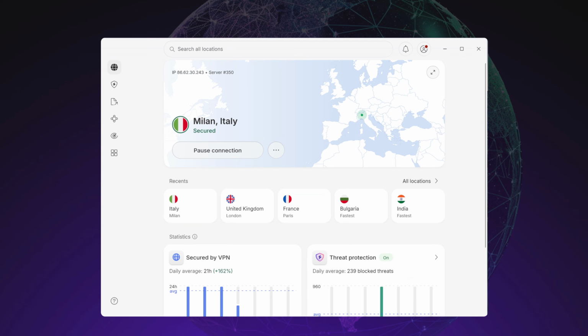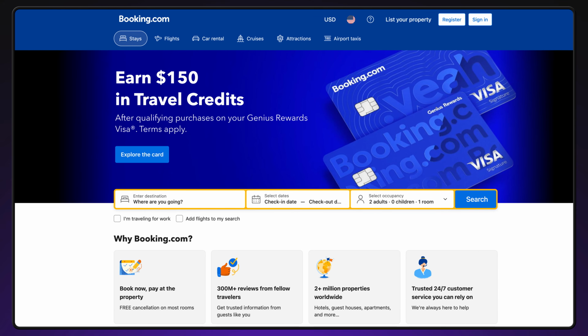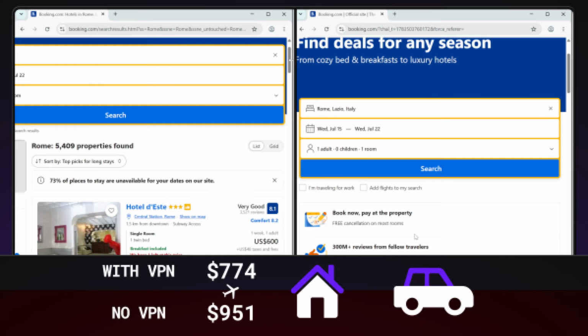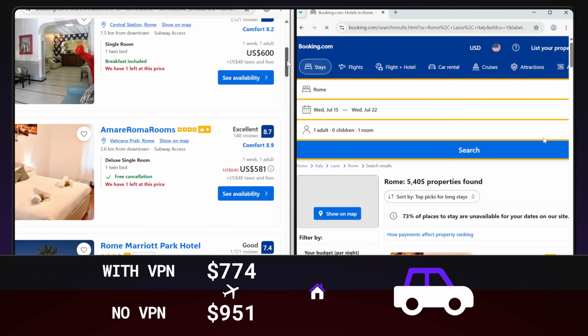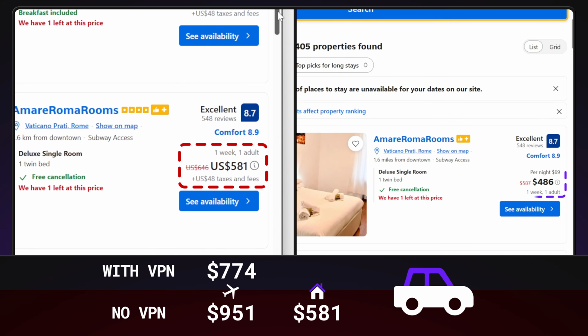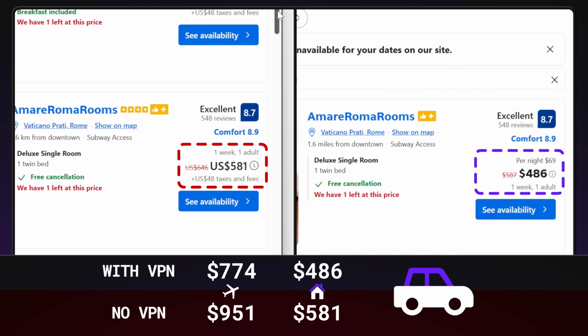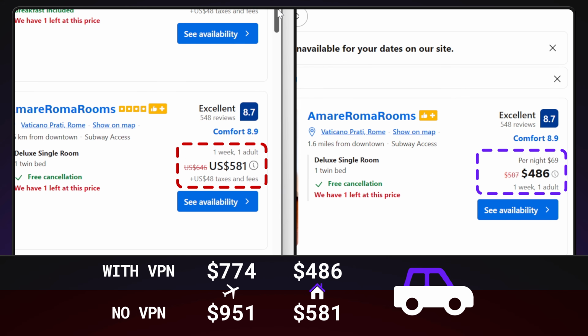Anyway, if you're unsure how to get cheap hotels, the process is basically the same as with getting cheap flight tickets. Connect to a suitable VPN server, clear your browser's cache, open incognito mode, and then visit the relevant website. For my holiday in Italy, I'll be looking at booking.com. Here's what the pricing options look like without a VPN. And now here they are again, but this time with a VPN. As you can see, there is a noticeable price change. Let's add that to our total cost estimate.